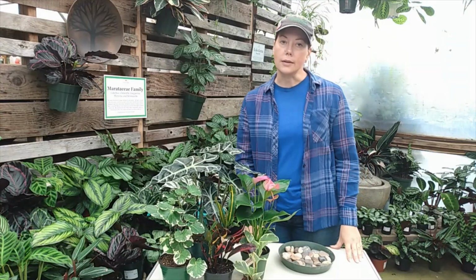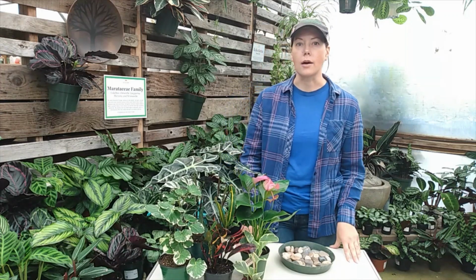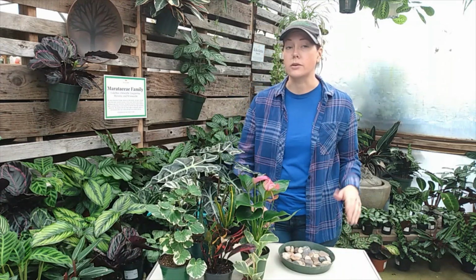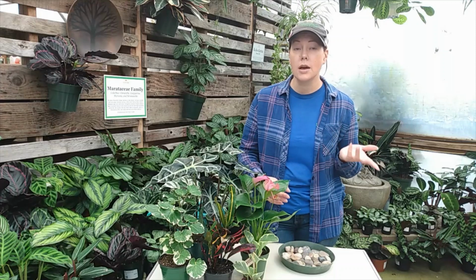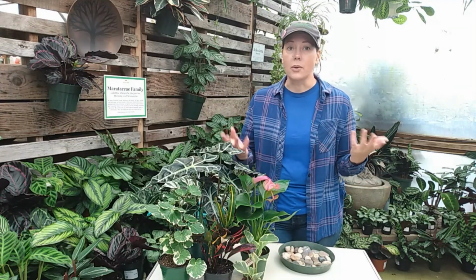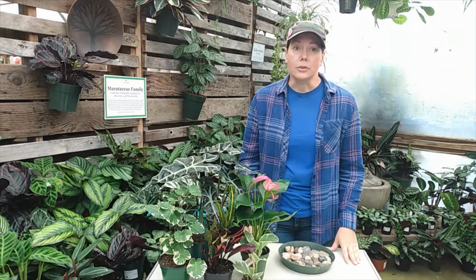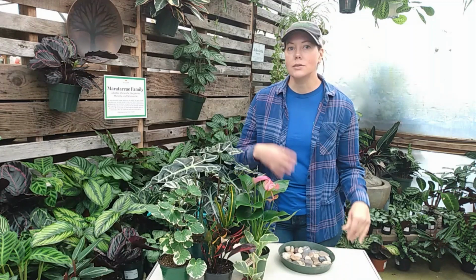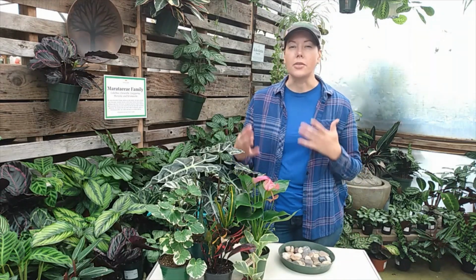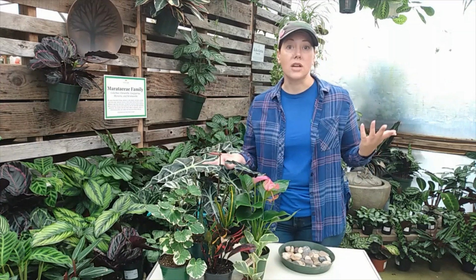All right, so let's talk a little bit about humidity. Humidity is something that not all plants require, but a lot of the foliage plants would actually prefer a little bit of a boost. They definitely can acclimate to 30% humidity, but they might not be super stoked about that. So it's good to try a couple things to increase the localized humidity around your plants, but not necessarily your entire house.